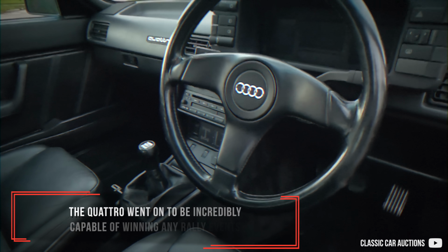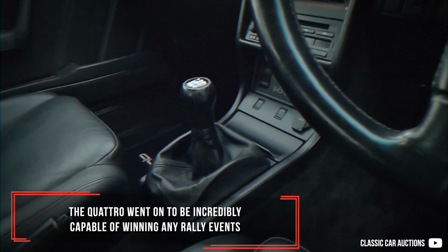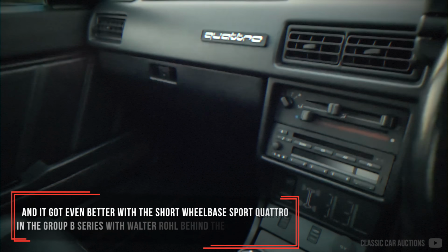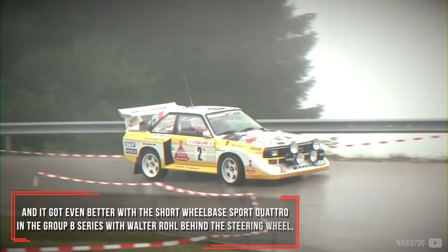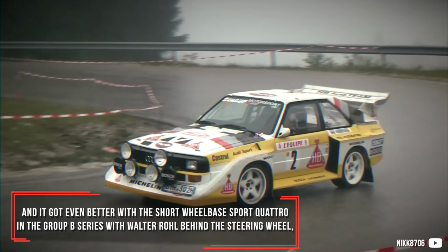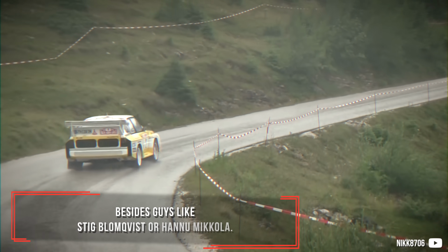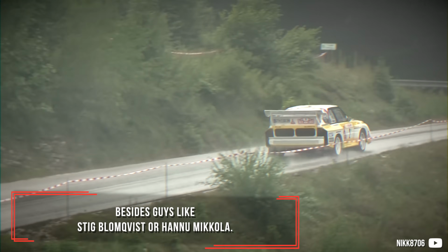The Quattro went on to be incredibly capable of winning any rally events, and it got even better with the short wheelbase Sport Quattro in the Group B series, with Walter Röhrl behind the steering wheel, besides guys like Stig Blomqvist or Hannu Mikkola.